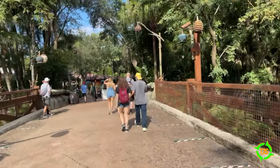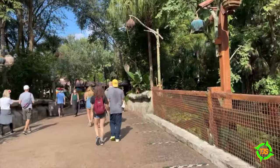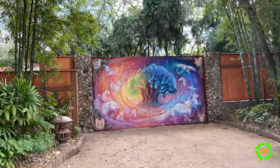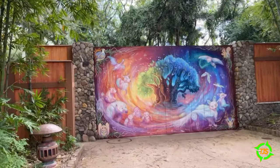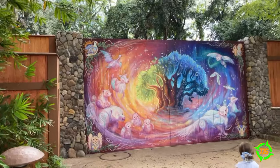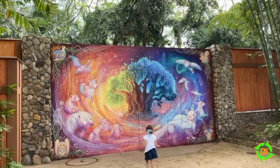It's been consistent every time I've been here lately. All right, here's another first for me. I don't think I've seen this. Wasn't this, what was this painted as? Yeah, somebody's going to get a photo off. It's beautiful though, nice.